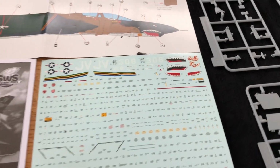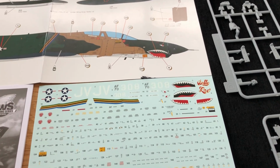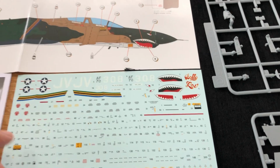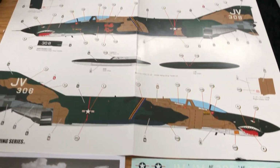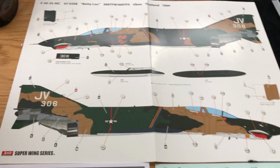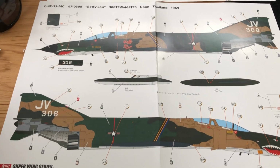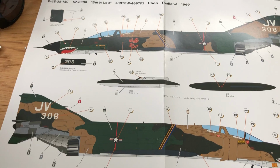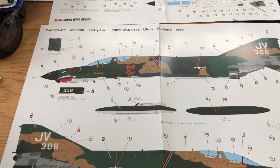Betty Lou, the famous F-4E with the shark mouth, is featured on the decal sheet, which you can see here when I come over to the left-hand side. I mean, it's about as attractive, I think, as F-4Es got for the period. This one, based in Ubon, Thailand in 1969.